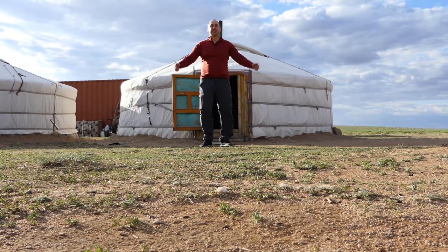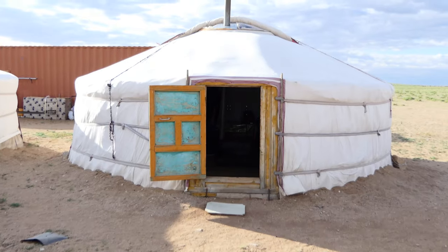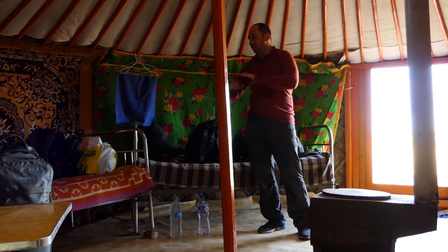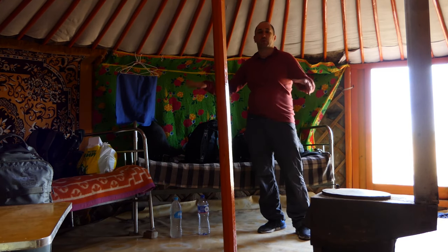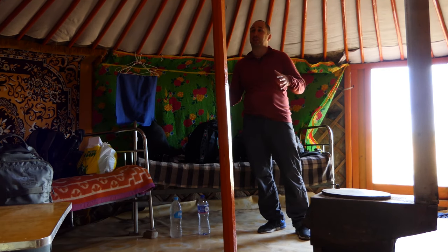Welcome to my gur. Let's go check it out. So this is the inside of our gur camp. You have 6 beds and basically a stove and carpets, which I think are partly decorative, also partly to keep it warm. This is my cot for the night, and then we have sleeping bags because I think it's gonna get really cold at night.